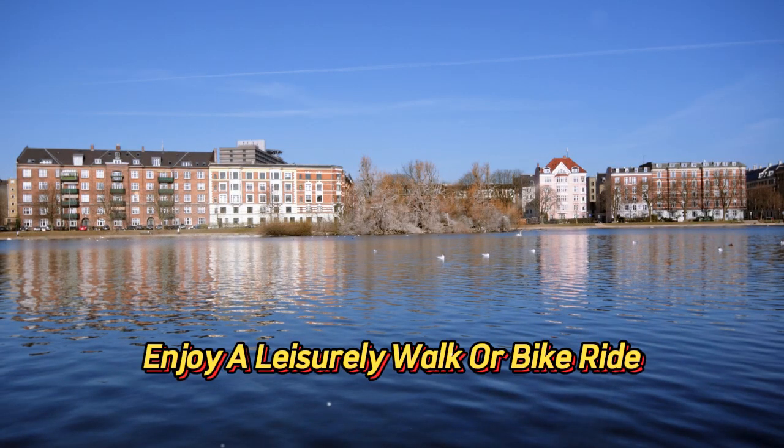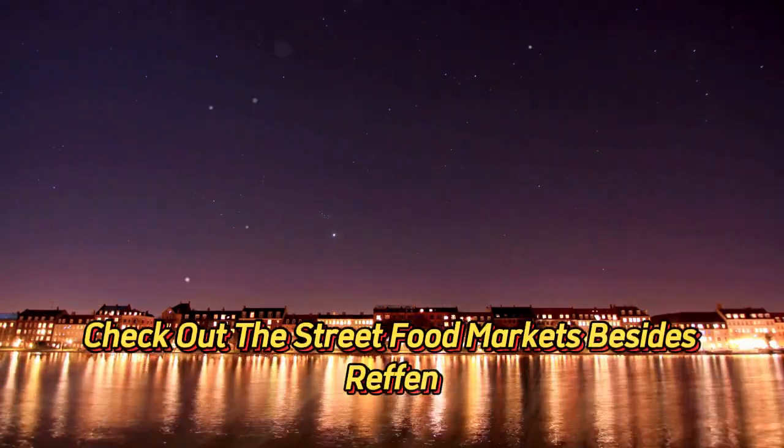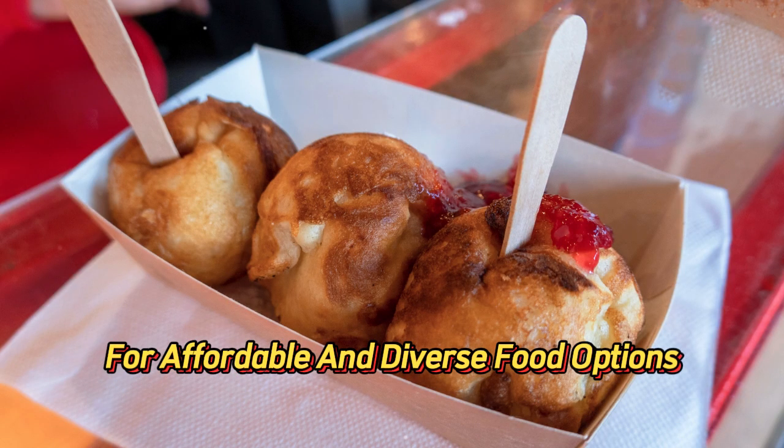Enjoy a leisurely walk or bike ride around the beautiful lakes that run through the city. Check out the street food markets. Besides Reffen, visit Broens Gatekøkken and the Bridge Street Kitchen for affordable and diverse food options.